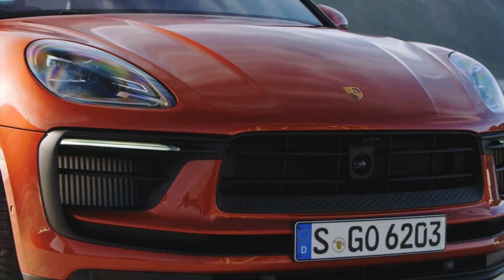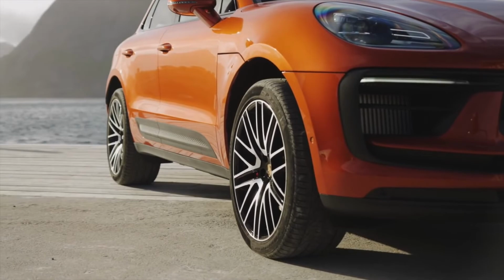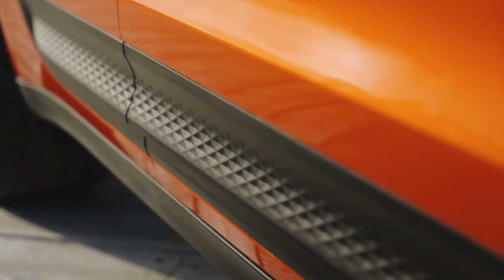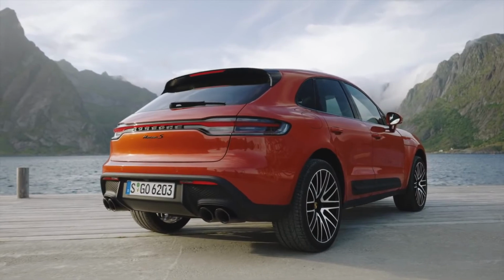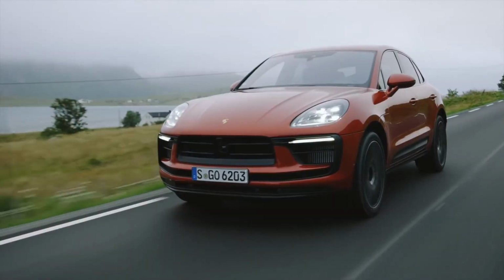Porsche Macan models. The 2022 Macan is a compact luxury SUV that comes in three trims: the base Macan, the sportier Macan S, and the high-powered Macan GTS. The higher you go, the more power and features you get. All models come standard with all-wheel drive and a 7-speed dual-clutch automatic transmission, known as PDK.